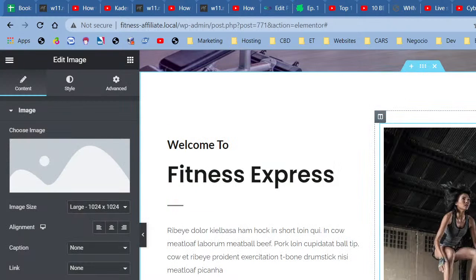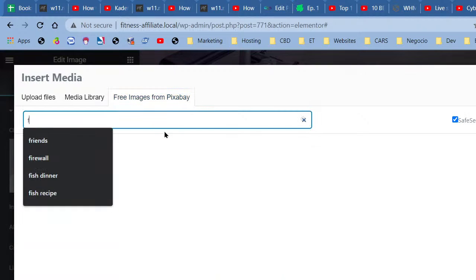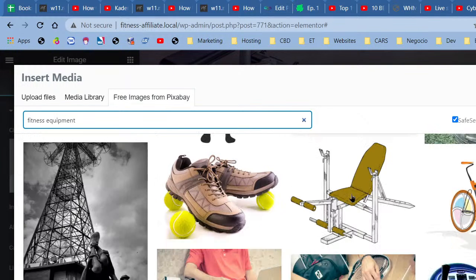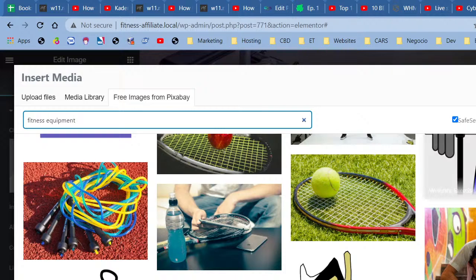Now what we're going to do for this one is, you know that in fitness, you have your equipment, your diet means a lot, right? But we don't do diet right here. So I'm going to do fitness equipment, right? So I'm going to see what comes up. And let us see. So there's a treadmill right here. I'm thinking that's a treadmill.